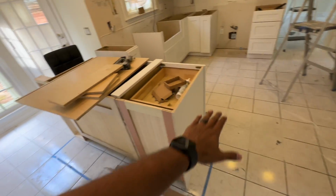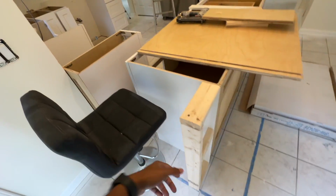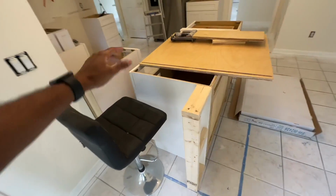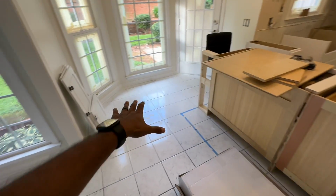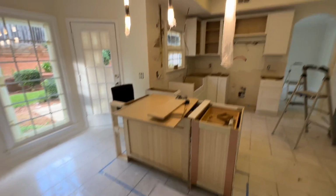I'm gonna have an overhang right up to here. Thought about it, I'm gonna just remove this out. I know it's a little too tight, but it should be good. So overhang all the way up to the side, so it almost looks like a table, because even though we're not putting a table here anyway, it doesn't matter, this is gonna be our main table.